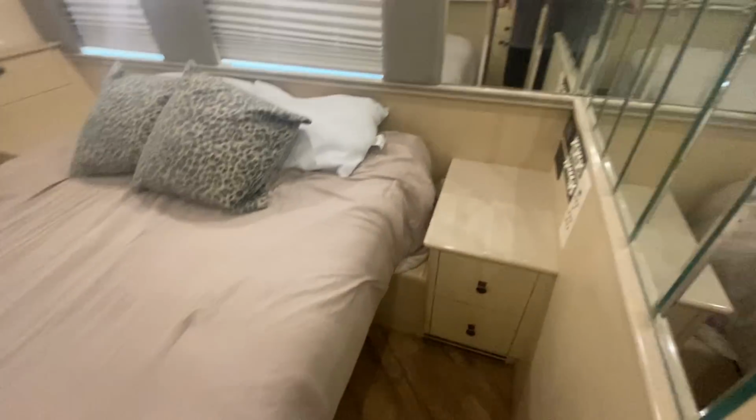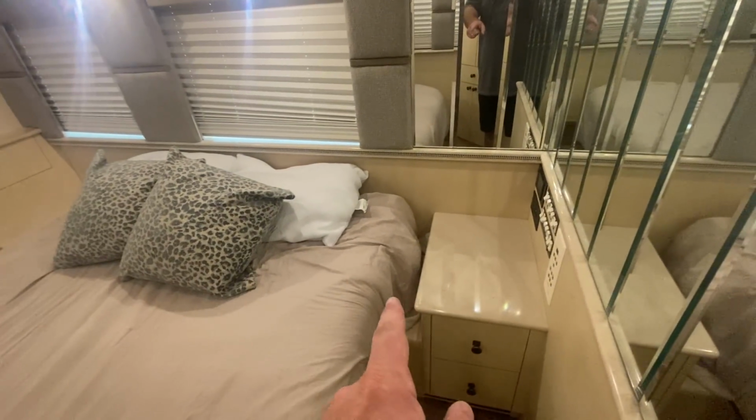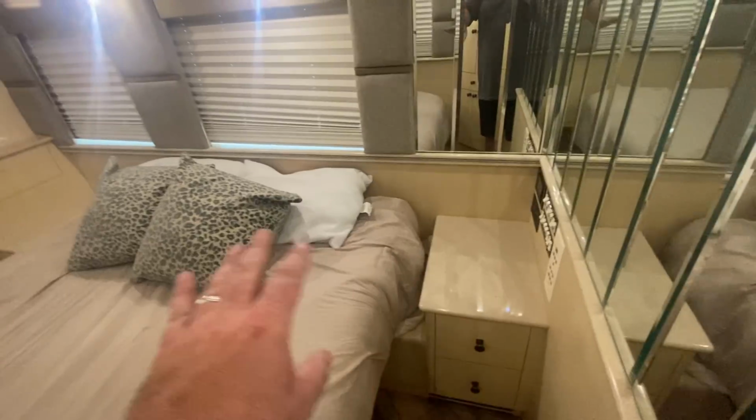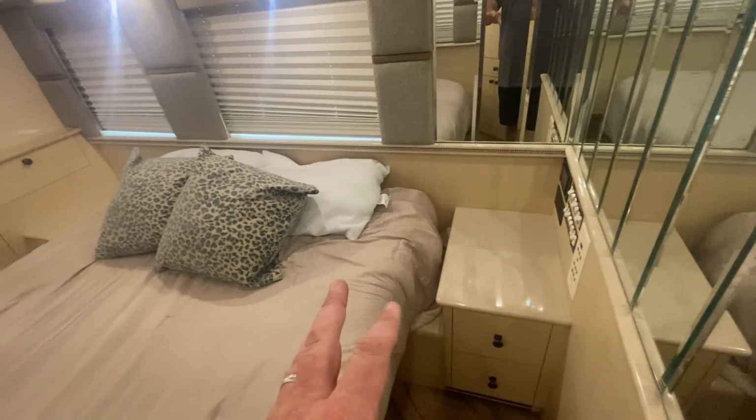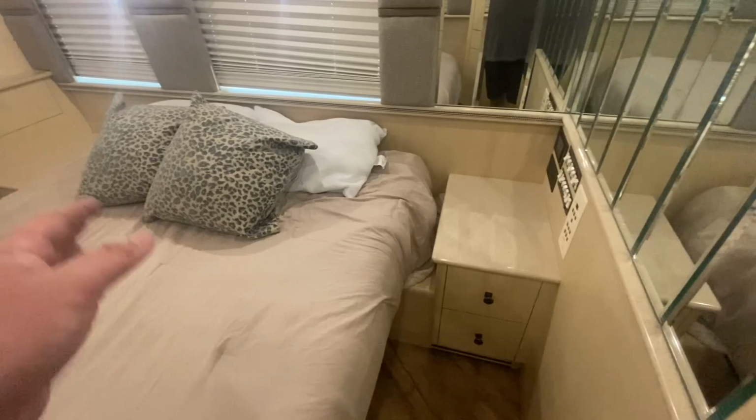There is room for a larger mattress. Give me a call if you want to talk about putting a larger mattress in here. We can put a bigger mattress in. We can do a custom mattress. I've got a company that can make you a custom mattress to make it just a tad bit bigger.